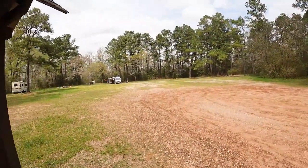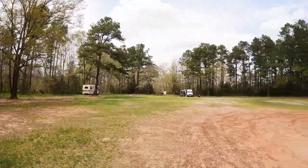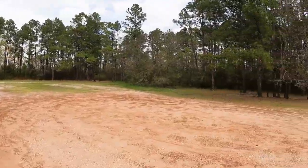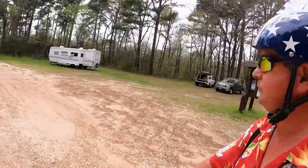If $15 is too much for you, or $7 to camp is just really not working for your budget, just on the other side of Stubblefield Lake from the campground is what I presume is a hunting camp. It looks like it's kind of the LTVA, the long-term visitors area. Some of them look very long-term.